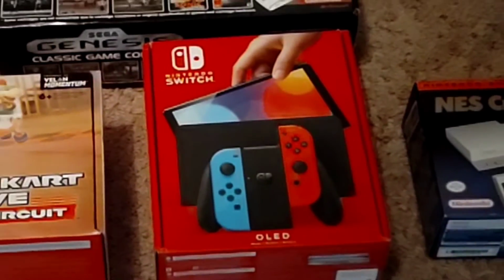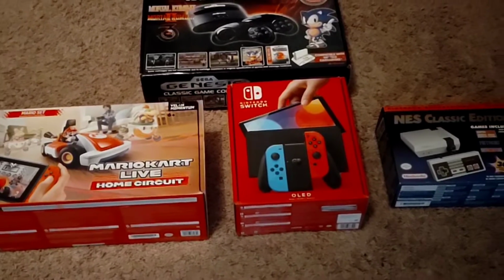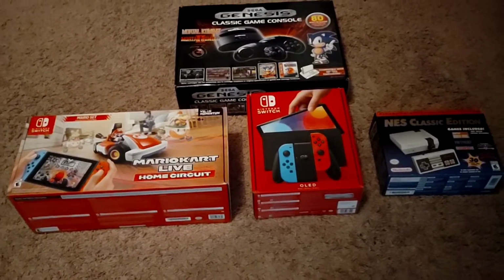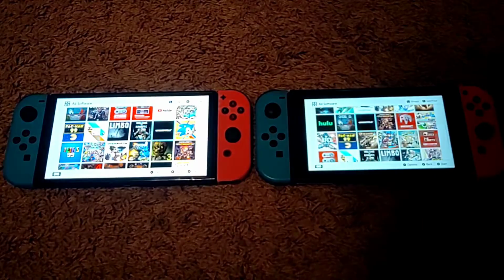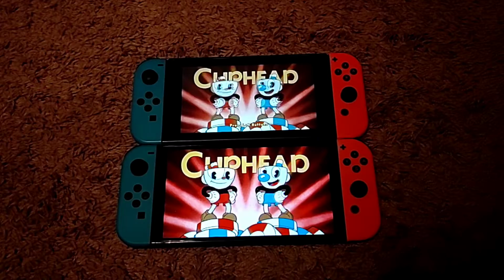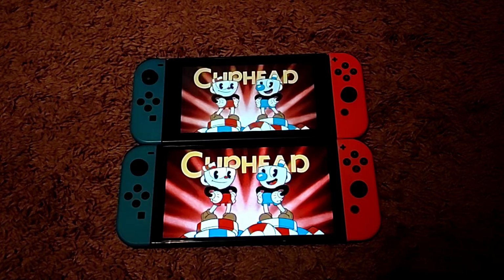It comes in a very unique looking box compared to the more traditional rectangle shaped box most systems come in. It's like if you switch the X and Y dimensions. It's pretty cool. Now the biggest upgrade of course is the bigger and brighter screen. It's a whopping 7 inches while the original Switch is only 6.2 inches, which doesn't seem that much bigger, but when you're holding it in your hands you can really feel the difference.